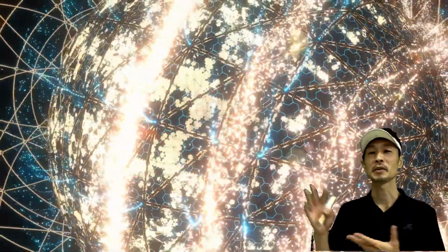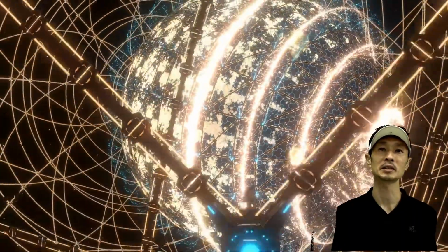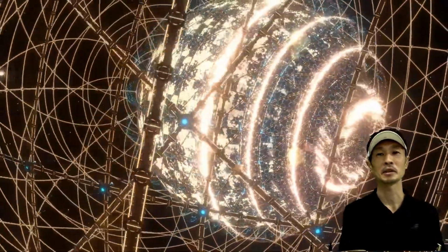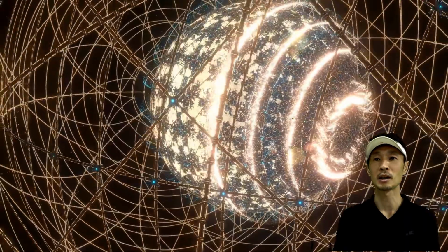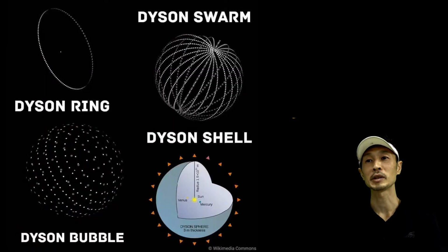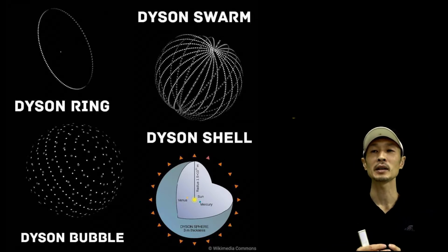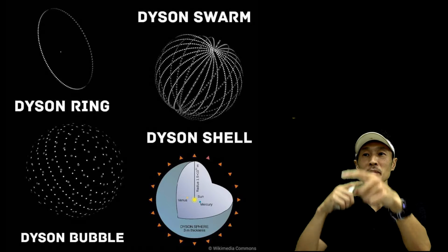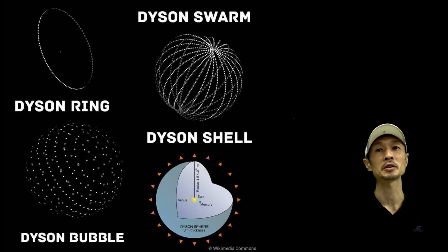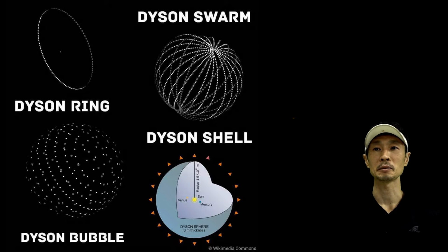There are different versions of the Dyson sphere, because to create a complete sphere is a little bit difficult because of the gravity of the star. So some variations include the Dyson ring, the Dyson bubble, like small solar panels everywhere, and the Dyson swarm. Maybe there are many ring-like structures around the star. So there are some variations of the Dyson sphere.